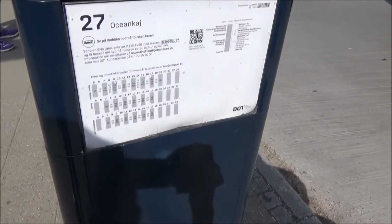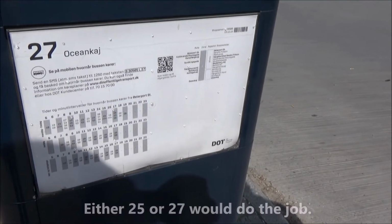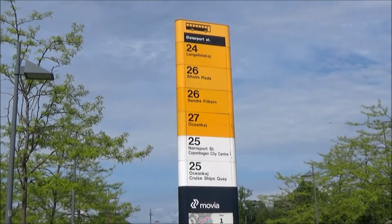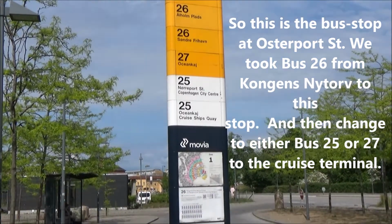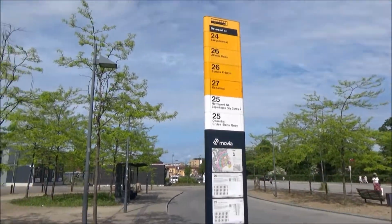Hey, it should be here. To the cruise ship terminal. Yeah, we need to take the 26 that goes to Elholm Platz. There's two 26s.